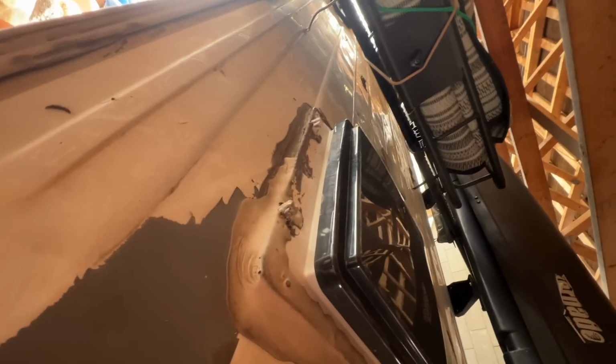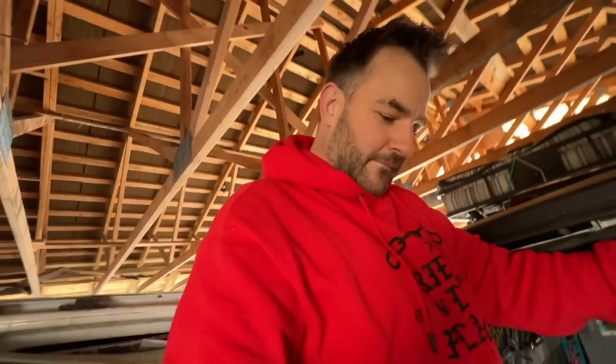That's okay though, because if we come up here, once I get to this, it's gonna be a bit of a nightmare to fix anyway. So better to have more than enough lap sealant.